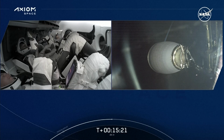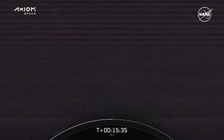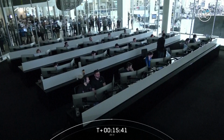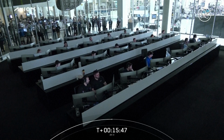Great views there of our crew, again, on their way to the International Space Station, and already getting right down to the business of operating Dragon. You can still see a huge number of our team gathered behind mission control.